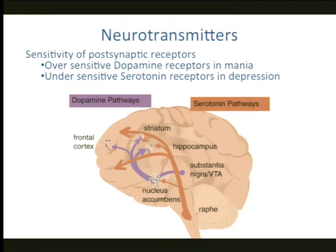The current state of the research is focusing on receptor sensitivity and looking at different pathways. Here, this looks purple, is the dopamine pathway, the pathway that dopamine takes in the brain, hitting different areas of the brain: nucleus accumbens, the ventral tegmental area, substantia nigra. Those are all areas of the brain that are associated with reward.